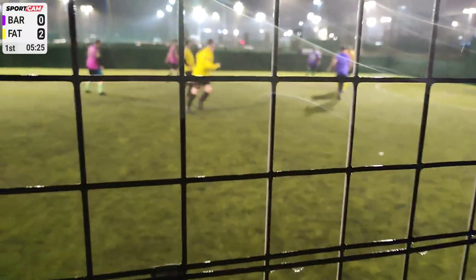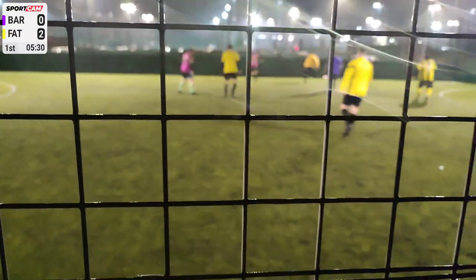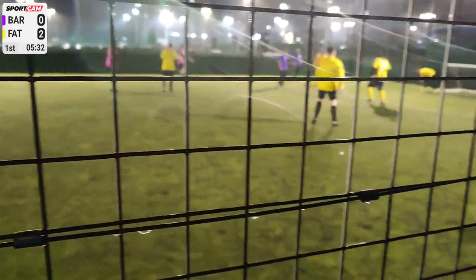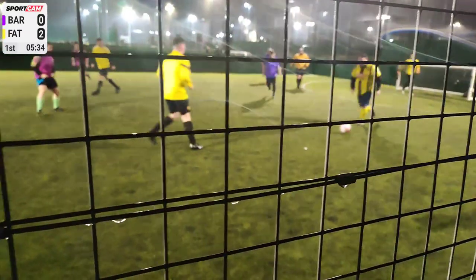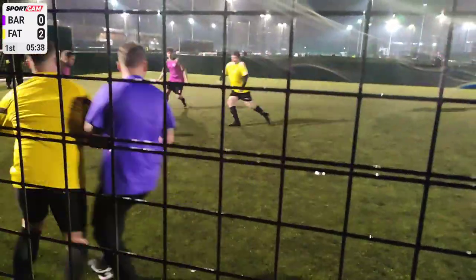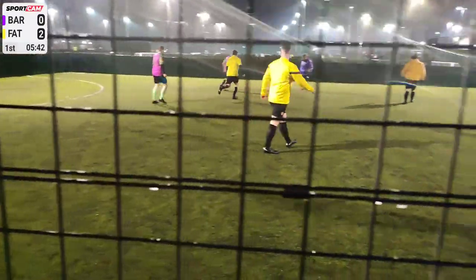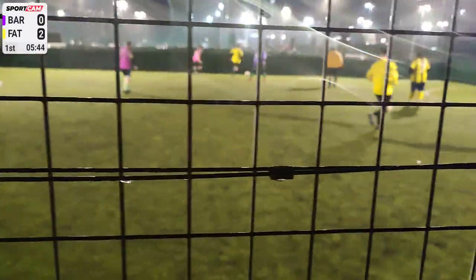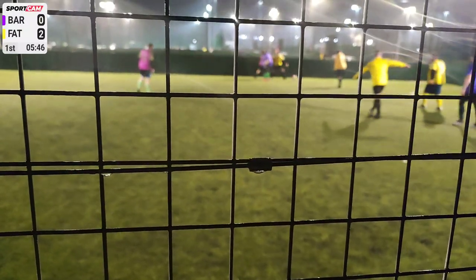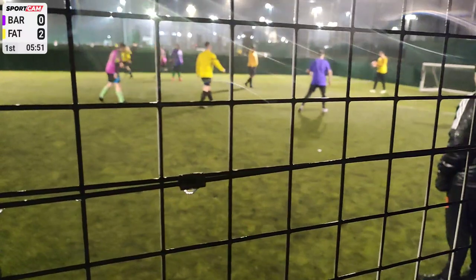Ball out the mat at the far end. Yellows, talk to each other. What a mat. Good play. Well done, Dan. Ball back out to Quinny. Quinny lets it roll, and it's Dan that picks up the loose ball. Well done, Quinny. And he plays that safely back to his goalkeeper.